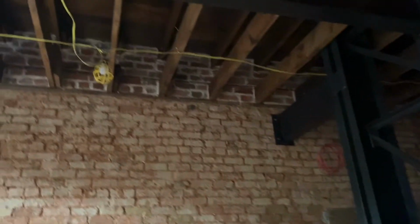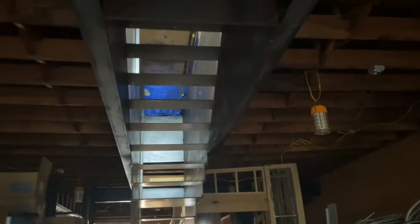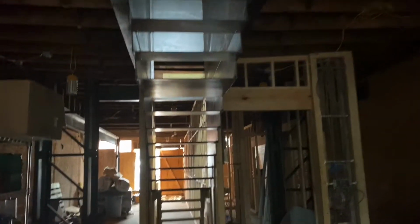I think maybe in the next week or two we're going to try to stain this high brick right here, darken it a little bit to match what's happening on the other side. Again, we've got this light coming down the center stairwell, which is fantastic.